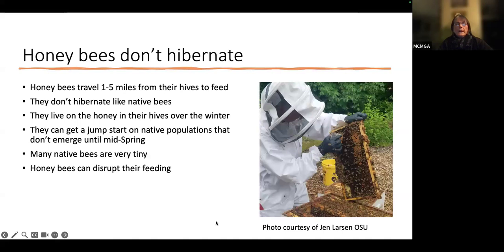And I mentioned that in the early spring, honeybees can outcompete wild bees because honeybees can travel a long way from their hives, where most native bees don't do that. They don't hibernate like native bees, so they live on their honey in their hives over the winter, and can get a jump start on populations that don't emerge until mid-spring. And many native bees are very tiny. If you remember, the tiny ones are about 0.08 inches, and honeybees can disrupt their feeding because they are giants in comparison.